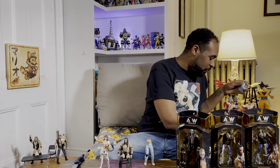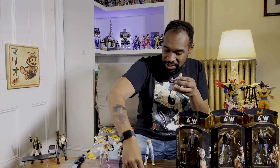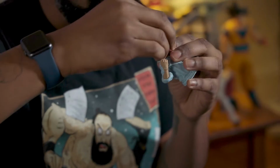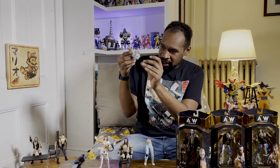All right. Make sure I keep his hands safe. Let me take his sunglasses off. I'm going to take the plastic off of his head. I'm going to put his sunglasses back on. There we go. Freshly squeezed and cut in half.